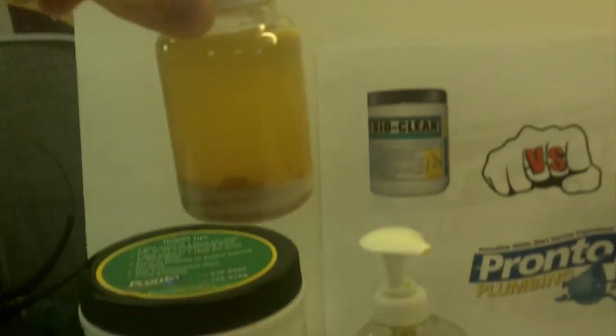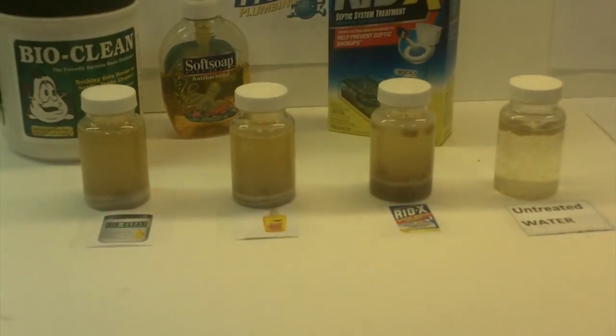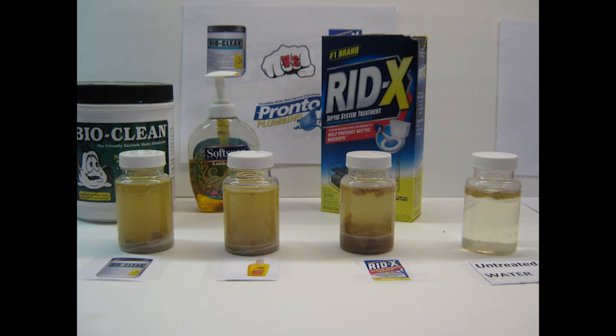So you could definitely tell that there's a difference between the BioClean and the Rid-X, and the BioClean still proved to be powerful in a soapy water mixture. So the antibacterial hand soap had no effect on the BioClean whatsoever, and it worked just the same as regular BioClean and water.